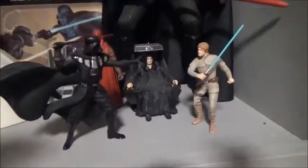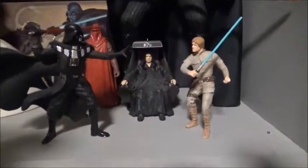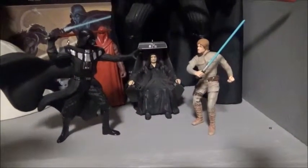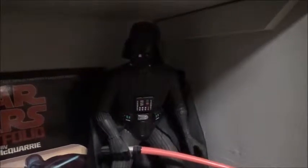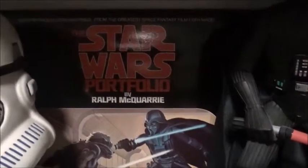Yep. This is my Return of the Jedi scene here. All these things are Hallmark ornaments. Pretty smooth. Got this Vader, don't remember where. It's probably a 90s thing. And then my brother, he had the Star Wars portfolio, pictured by Ralph McQuarrie.